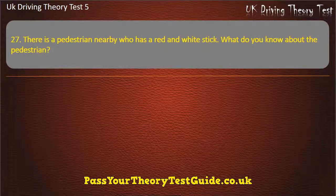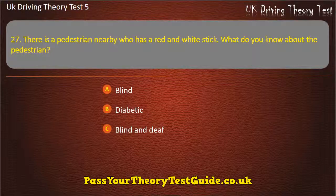Question 27. There is a pedestrian nearby who has a red and white stick. What do you know about the pedestrian? Blind. Diabetic. Blind and deaf. Deaf. Answer. Blind and deaf.